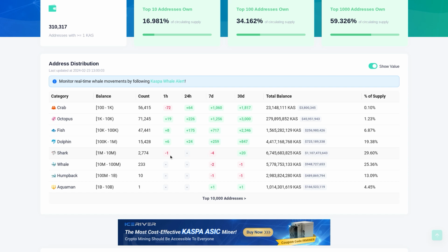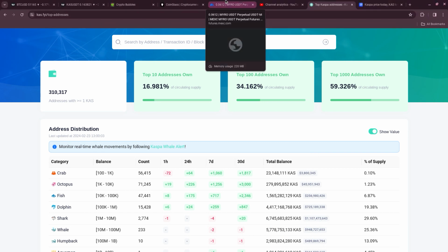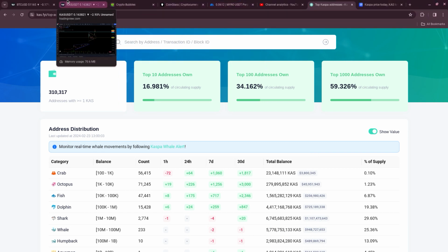Last 1 hour we lost 1 shark. Last 7 days, minus 4. Lost 2 whales in the last 7 days, and that humpback became an Aquaman. That's right. Forget that one. All right, pretty positive over here on the other side. Now, let's get down to serious business here.